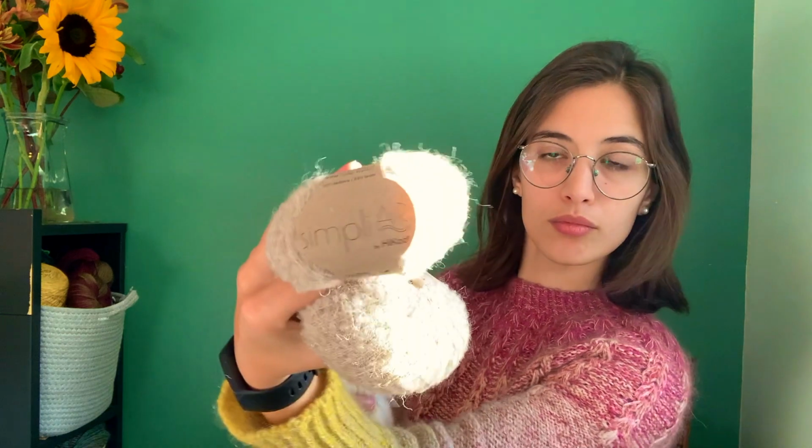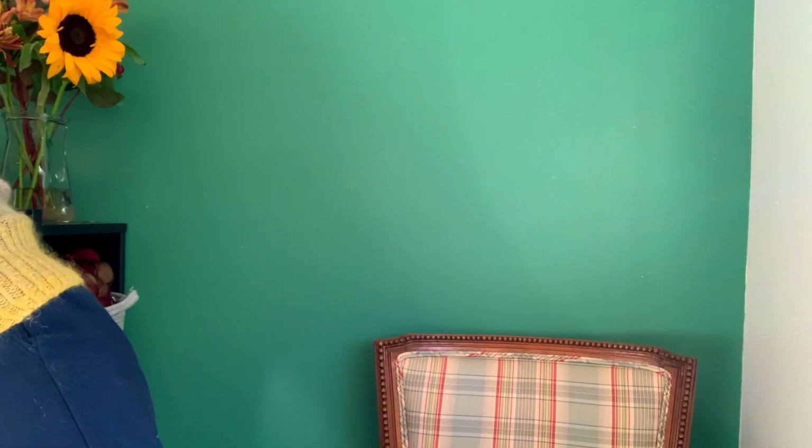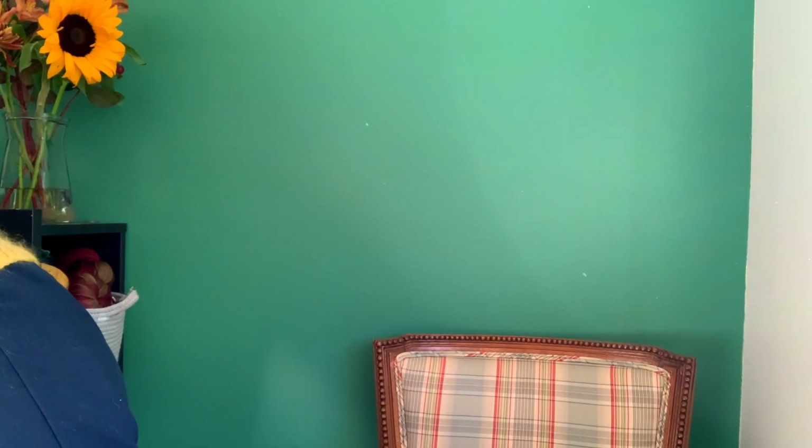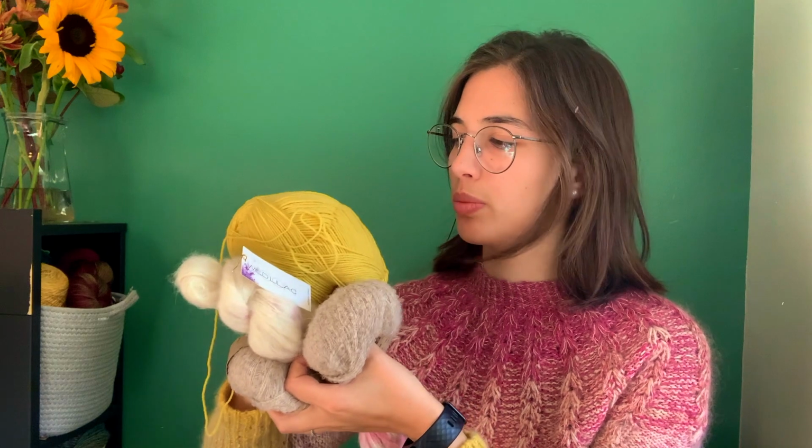And I'd like to pair it with this Simply Air by Hiko alpaca. This is 19% nylon, 81% alpaca. I'd like to pair these two with, hold on, this, and make a pair of super cozy socks.